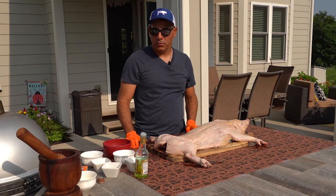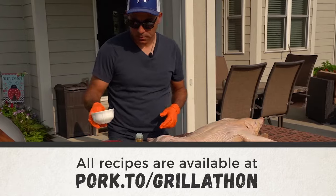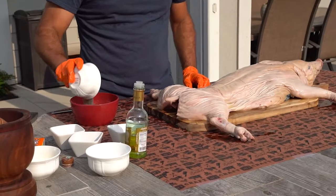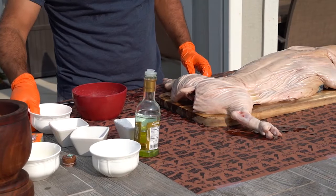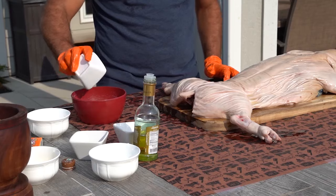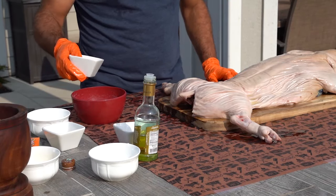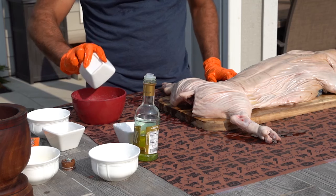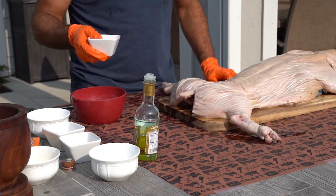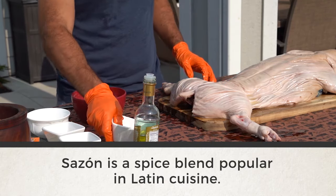All right, so now we're going to make the rub. Here we're going to put half a cup of salt. A quarter of ground pepper. A quarter cup of fresh oregano. A quarter of garlic salt. And my all-time favorite, the Sazón seasoning. We're going to do about an eighth right here. This thing is just magic.